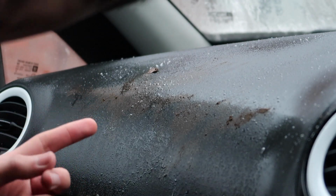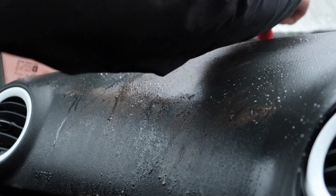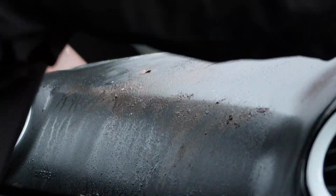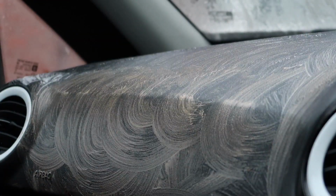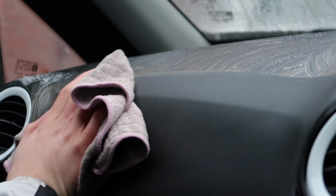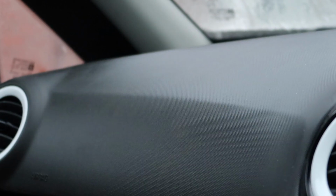Right, I've sprayed it on. Just gonna let it sit for just a second. That's a second. And now I'm gonna get this bugger off. We'll start up here first. I feel like one of those TV commercials. Wow, here's the before and after. Wow!